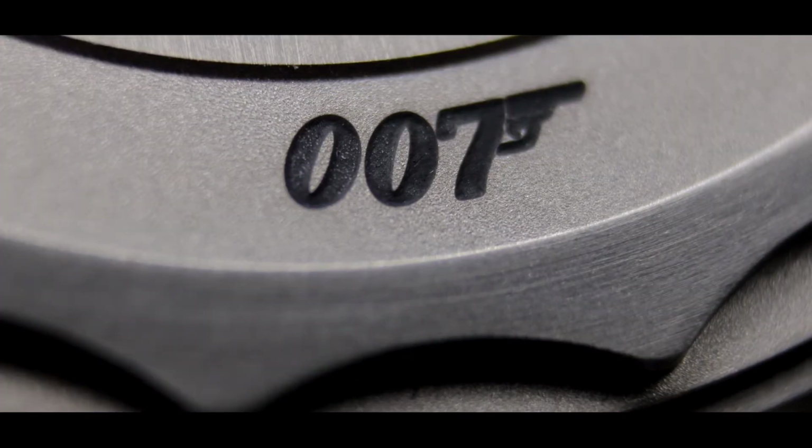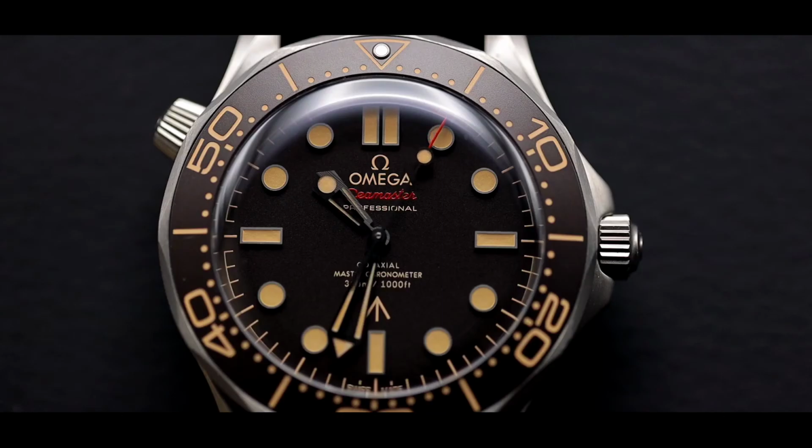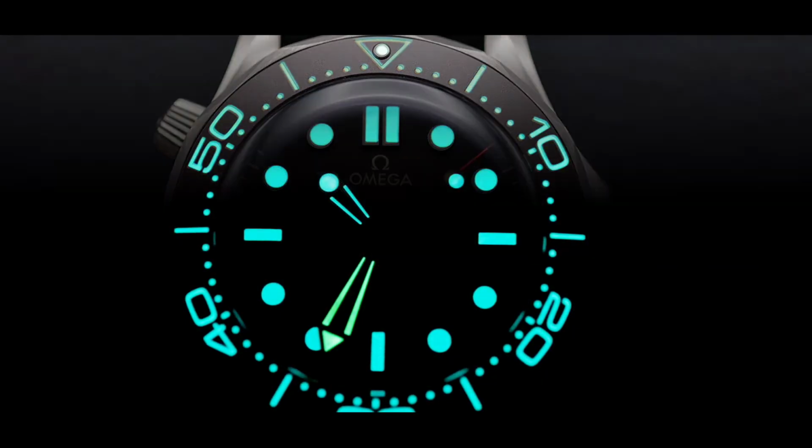So to keep it relevant for today's topic, we're gonna focus on the 1994 design, and in my opinion, out of all the Seamasters, this is the best one they've ever released, and I don't think they can make a better one. This is definitely one of the best they've ever created.